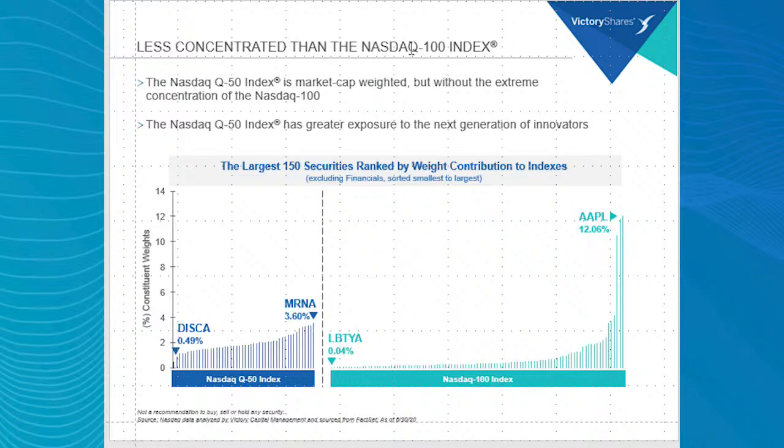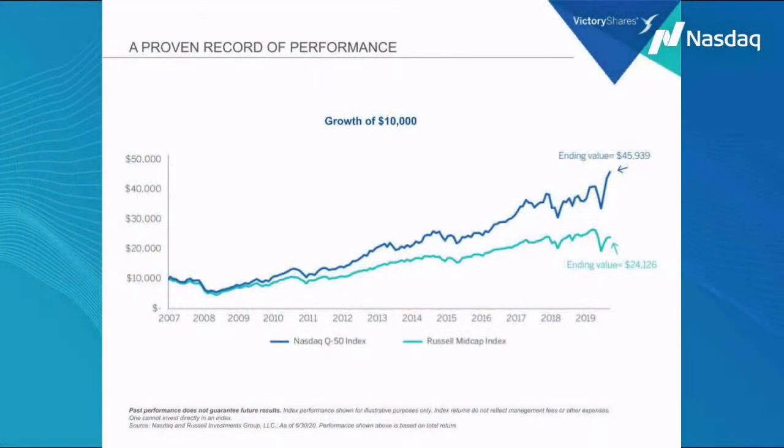Sure. So in this last slide, I think the title says it all, that results speak the loudest. This index, as you said, and I mentioned, has been around since October of 2007. It's a published index and track record. It's not a back test. It's been around long before COVID and even prior to the great financial crisis. And obviously, past returns are not indicative of future, but here we're comparing the index results of the Q50 to the Russell Midcap Index, and you can see the returns have been quite exceptional.